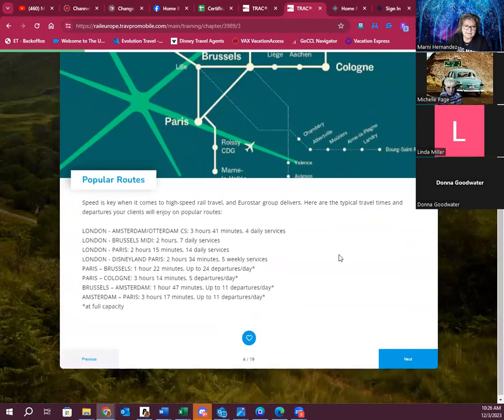Speed is key when it comes to high speed rail travel. And Eurostar Group delivers. Here are typical travel times and departures your clients will enjoy. So again, London to Amsterdam, 3 hours, 41 minutes with 4 daily services.